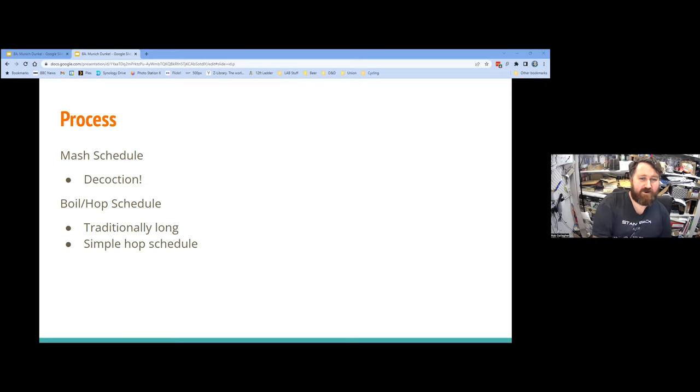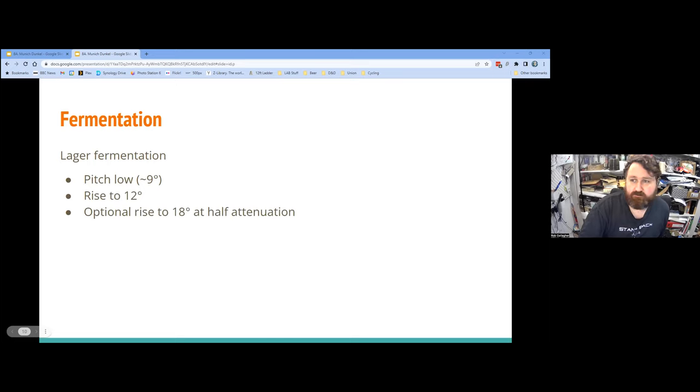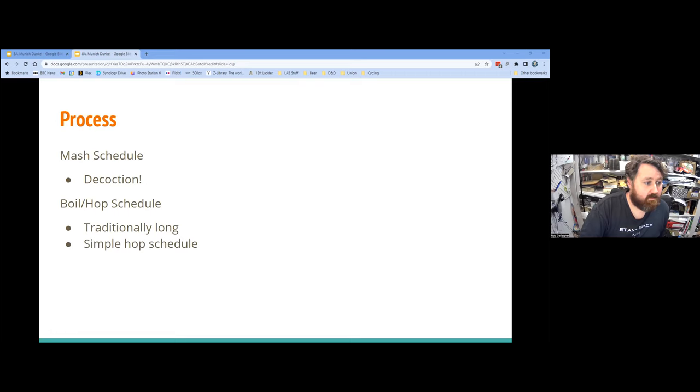If you can't or won't do a decoction, I would say a step mash is almost as important here, because with the simplicity of the ingredients, this is how you get that. So you're looking at a single decoction, double, triple, or just as many as you can tolerate? Yeah, I would say as many as you can. I would look at a triple decoction with this.